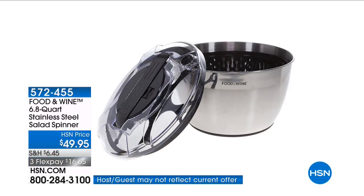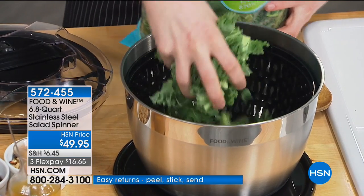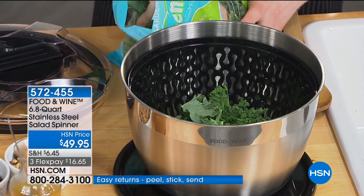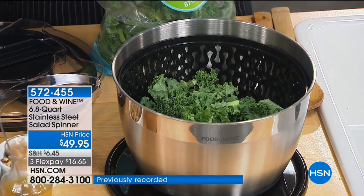Leave it to Food and Wine to come up with the most amazing salad washer and spinner I have ever seen. First of all, Justin, it's 7 quarts. It's huge. It's the biggest salad spinner you'll ever see in your whole entire life. I promise you that. And it's not just a salad spinner.